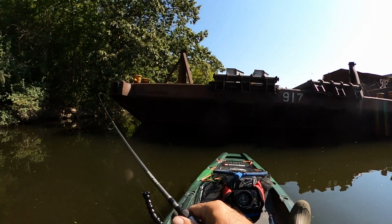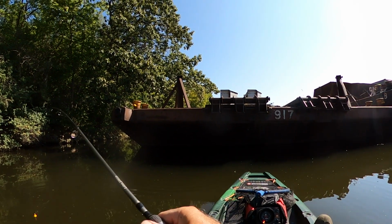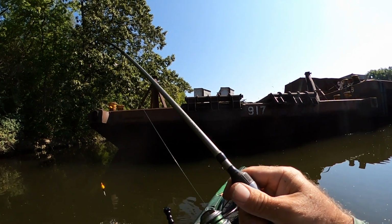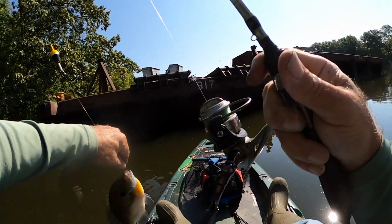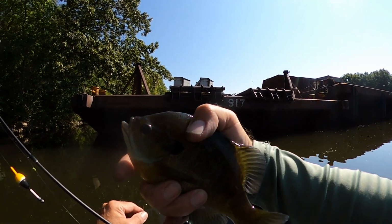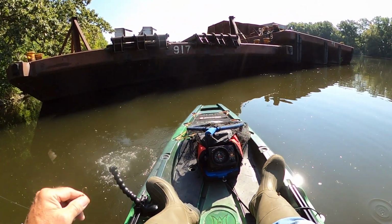Oh, there you go. Oh, there's a nice one. There's a nice gill. Oh, there's a nice bluegill. Facing right in the sun, kind of hard to see, but trust me on that one.